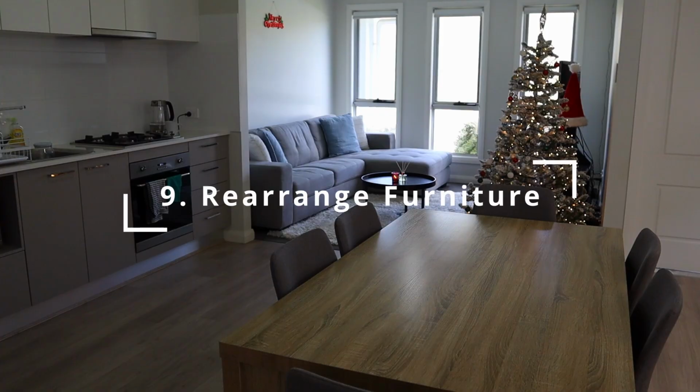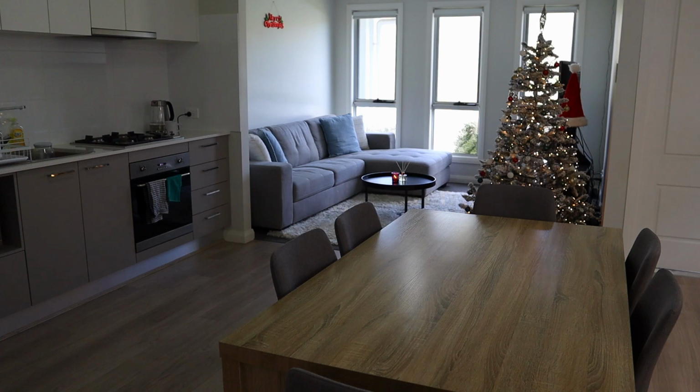Sometimes it's not an issue of what you have, but how you have put everything together in your home. So instead of maybe throwing out things and purchasing new things, you can instead put things together and move things around in a different way. So try and rearrange things and see what works best for you. Maybe you can make your home feel more spacious and more inviting by the way that you move things around in your home. So really just experiment with it and see what you like.